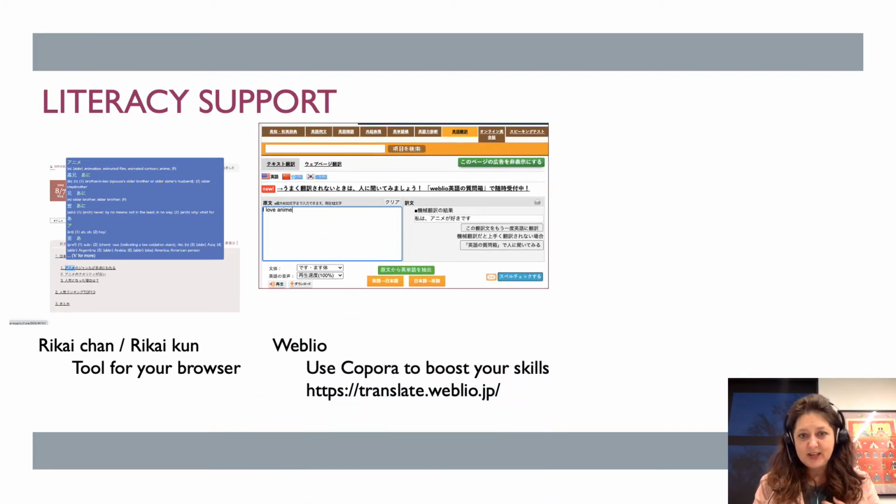Another tool that I use is called Weblio. And Weblio is similar to Google Translate, but not really. Okay. So with Weblio, you can look up a single word, such as that small search box up at the top, or you can put in a phrase or a longer sentence. Here I have one that says, I love anime. And you can see that there is a computer-generated translation next to it, right, in the gray box.